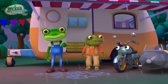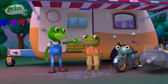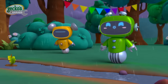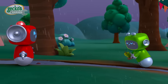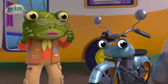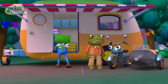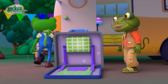Hello, everyone. We're at the campsite. It's been raining all day. But we don't mind. The mechanicals love the rain. Green has even made a little boat. She's having so much fun. Oh, go, go, Green. Maybe too much fun. Poor little Green has run out of power and needs recharging. No problem. We'll just use her portable charging bed.